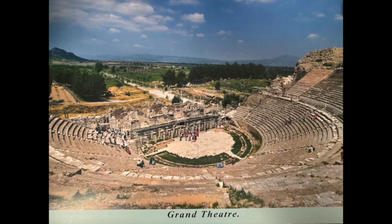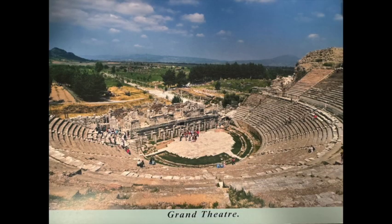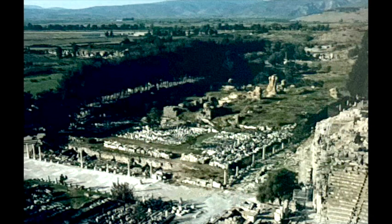So here we have it in its current condition, and then we put an overlay to see what the stage and the buildings behind the stage would look like, and then we'll go back to the original view looking down the boulevard down to what would have been the harbor in the good old days before things got silted up, looking toward the Aegean.